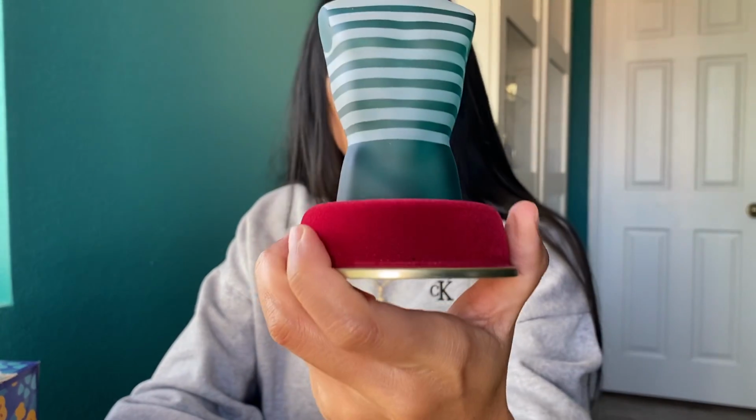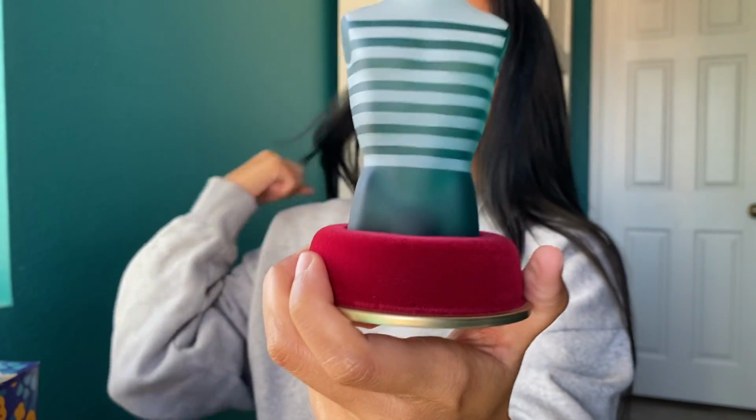All right, real quick, I tried this fragrance on a test trip, I think a couple years back, and from what I remember, it was just easily passed over. I remember smelling it and just being like, eh, and never being like, wow, that smells really good. It was just kind of there. But let's see if anything's changed, and I'm going to try it on skin.